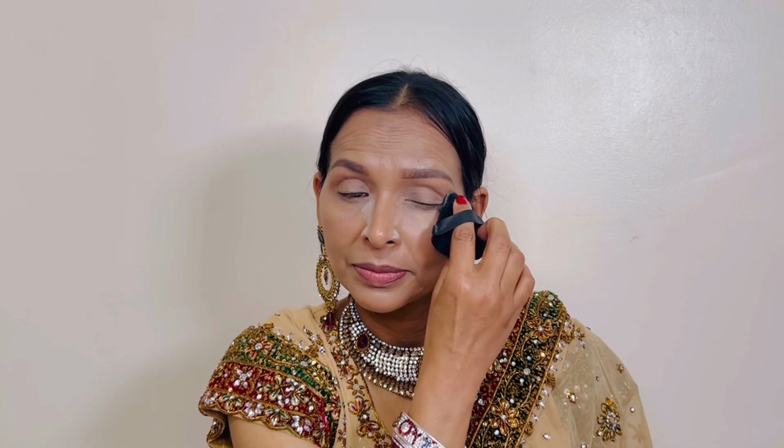Next, apply loose translucent powder from MUA under the eyes, side of the nose, eyelid, around the mouth and slightly around the face. Loose translucent powder helps to stop sweating and makes makeup long lasting. Also apply under the eyes to prevent creases and fine lines.